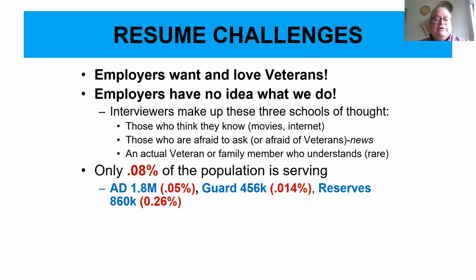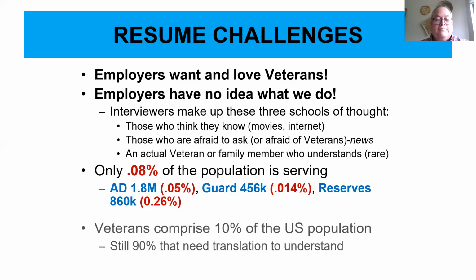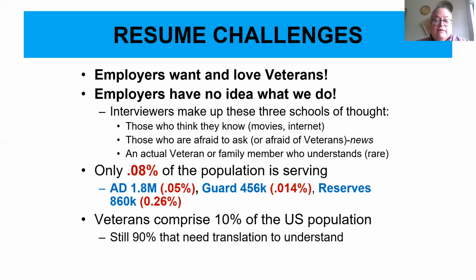Here's something to keep in mind too. Only 0.8% of the population is serving. Active duty at about 0.5%, the Guard at 0.14%, and the reserves at 0.25%. Again, that adds up to 0.8%. Not even 1% of the population is serving. So again, that's just it, trying to make the vast majority of the population understand who we are and what we do. Veterans, those who have served, make up about 10% of the US population.